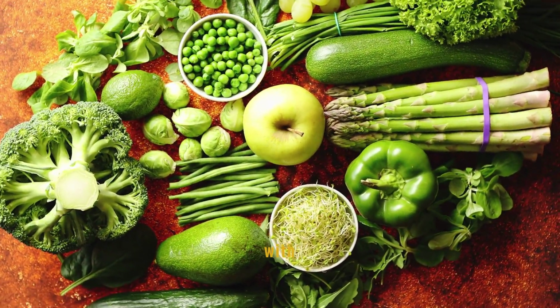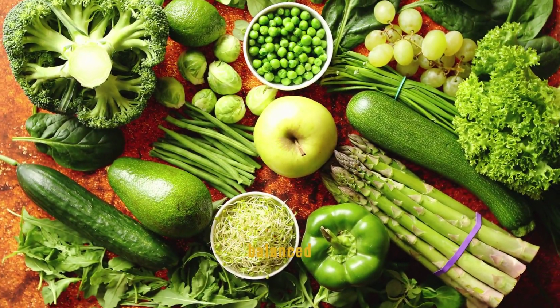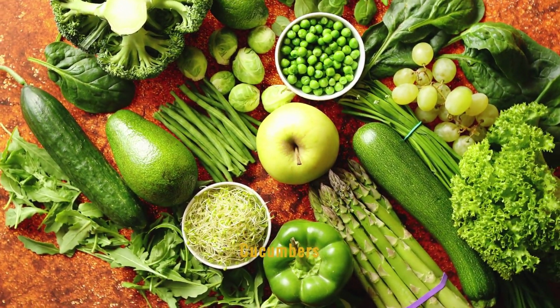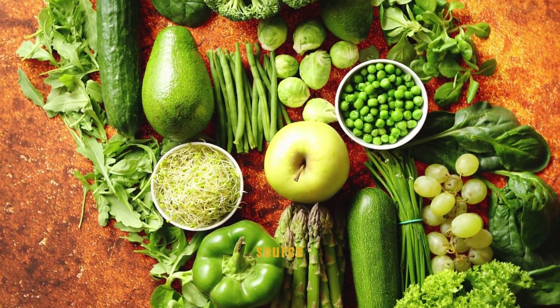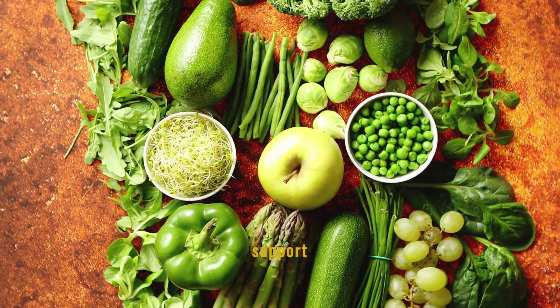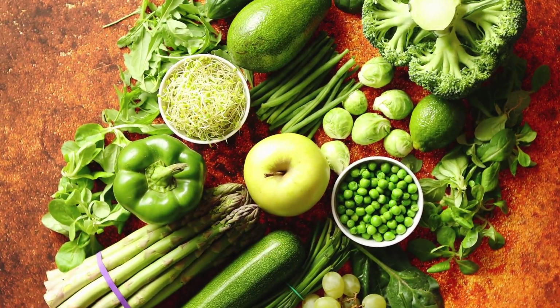Cucumbers and lemons are packed with essential vitamins and minerals that contribute significantly to a balanced diet. Cucumbers are low in calories but high in water content, while lemons are an excellent source of vitamin C. Together, they support immune function, skin health, and can help maintain a healthy weight.